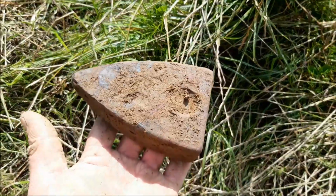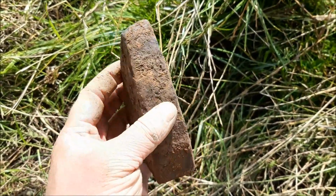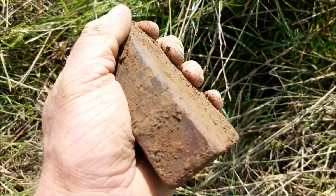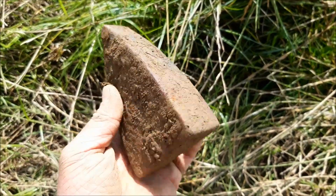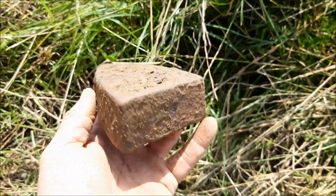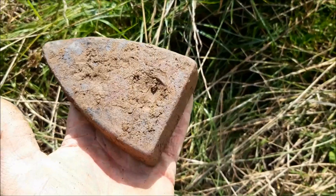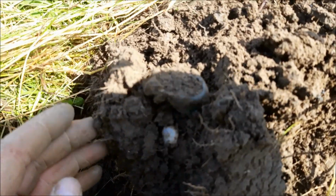Right, it's one of them. I found that last time as well here. I thought it was part of an old iron, but maybe it's just a door jam. But yeah, my deep signals are always iron. If anyone knows why, if you've got a theory, maybe it's the detector, let me know.